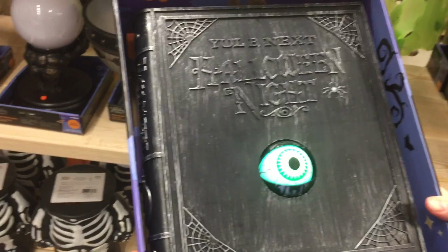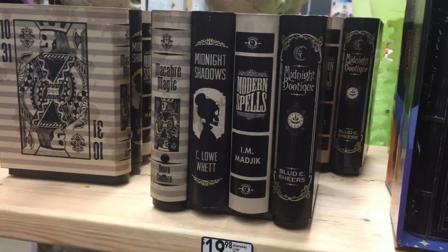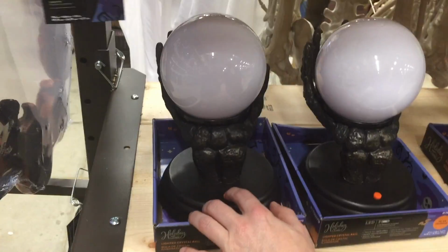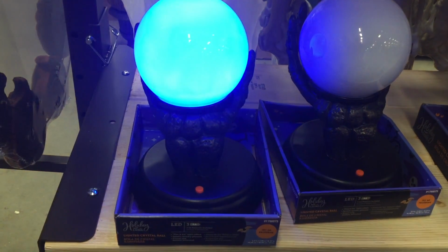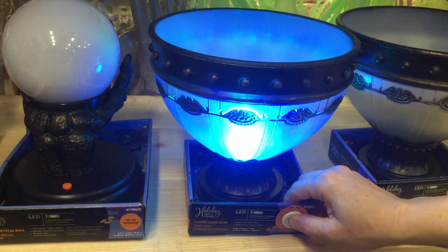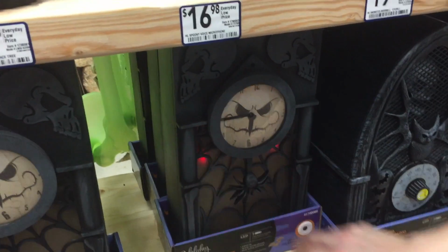Another spooky eyeball, just this time it's in a book. And these are really cool. Love to throw some of those up on my bookshelf. Animated crystal ball. I like the lights in that thing. It looks really cool. And this is really cool. This Halloween candy bucket.